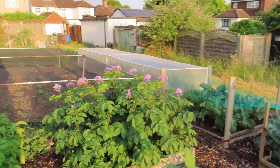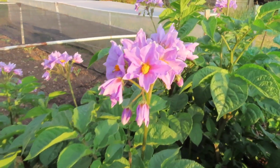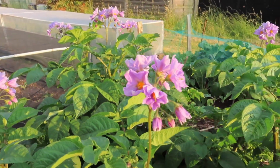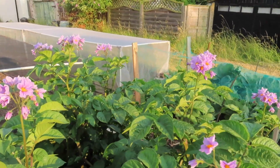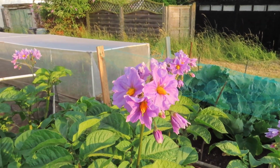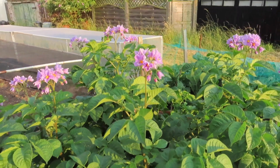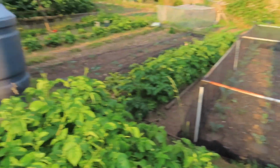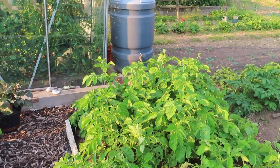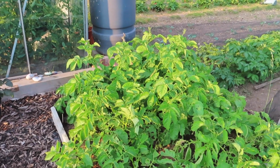Come and have a look at my potatoes over here. They look so pretty. This is the main crop variety called Blue Danube, and they produce the most gorgeous lilac and yellow flower. These potatoes over here are Rocket and Swift. They were flowering last week, but they've now died back, so they'll be ready to harvest soon.